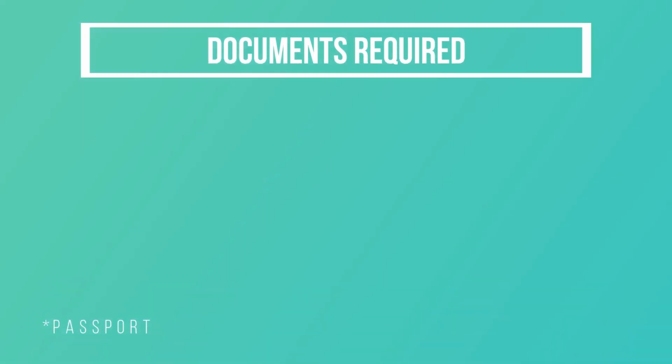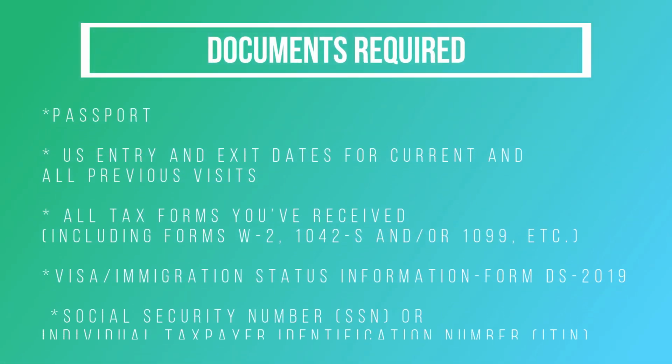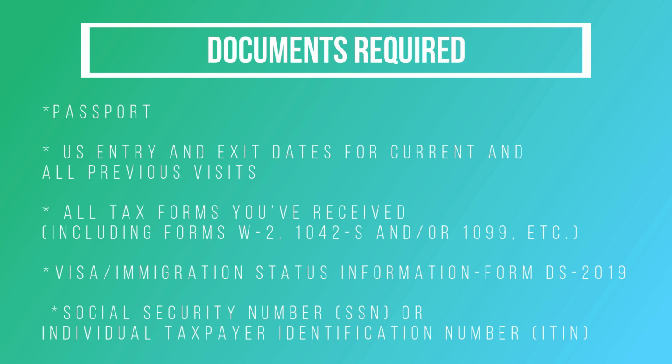So if you have decided how you want to file your tax return, let's now move on to the required documents. If you earn income in the United States, you must file a tax return. It is very important that you have the correct documents required to prepare and file your tax return. These include passport, U.S. entry and exit dates for current and all previous visits, all tax forms you have received, visa or immigration status information form DS 2019, social security number, or individual taxpayer identification number.